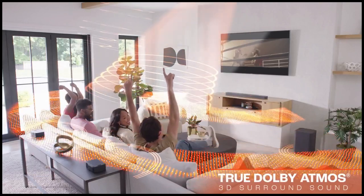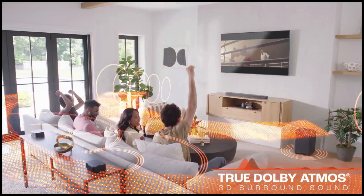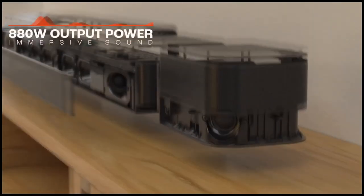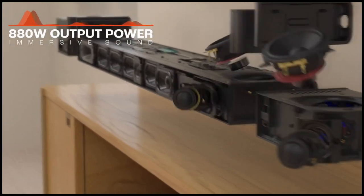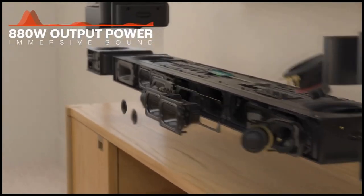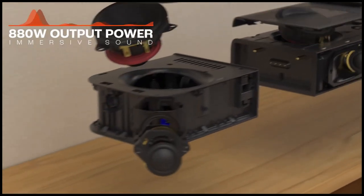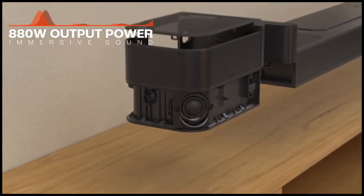or extra power connections. In addition to Harman's unique multi-beam technology, the JBL Bar 1000's 4 upward-firing drivers create realistic and accurate height effects for true Dolby Atmos and DTS:X 3D surround sound. With 880 watts of total power, the JBL Bar 1000 transforms your movies, music, and games into immersive sound experiences and pulls you into the middle of the action.